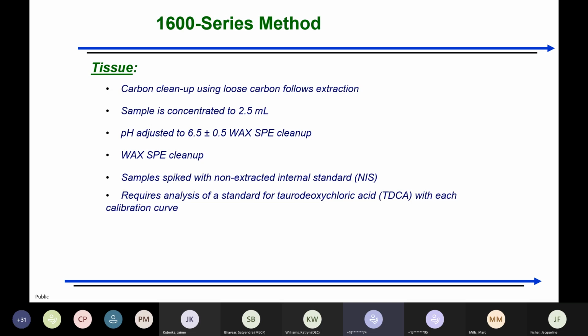I also wanted to mention that the method requires the analysis of a standard for that bile acid that was talked about earlier, TDCA, with each calibration curve. TDCA is required to elute at a retention time that demonstrates complete separation from PFAS. It's shown to cause, as was noted, false positives of PFAS in tissues. Some people think that this is only applicable to a whole fish homogenized sample and doesn't apply to fillets, but it has been shown that it is problematic in fillets as well. The carbon does do a good job of getting a lot of it out, but it doesn't get all of the TDCA out. So we felt that we still needed to have some way of monitoring TDCA in these samples and ensuring that the separation is there for the LC side of the house.